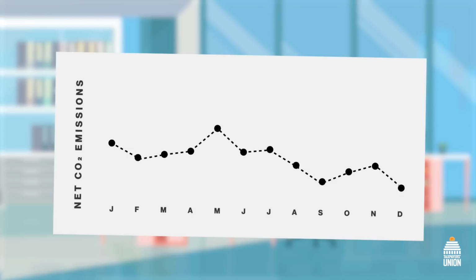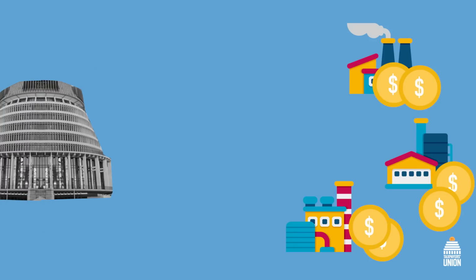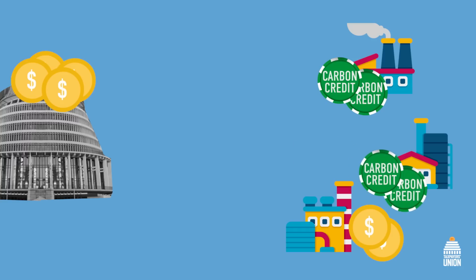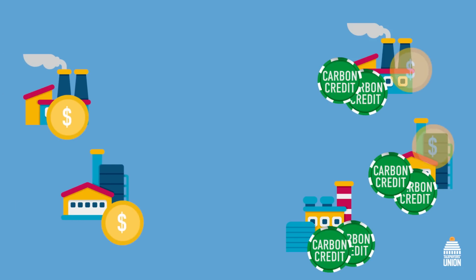Net emissions are the total amount of emissions, such as from car exhausts, minus any offsets, like from planting trees or other carbon capture technology. These budgets cap net emissions at a set level across the entire economy and are slowly reduced over time. Companies who want to emit must purchase a carbon credit from the government, which entitles them to emit 1 tonne of carbon dioxide in that period. But here's the kicker. There is only a set amount of credits available, so companies must bid against one another for the limited supply of credits.